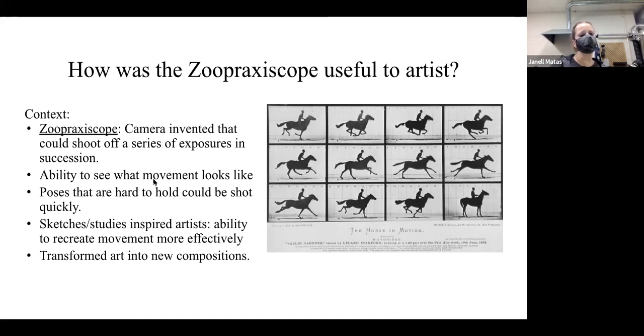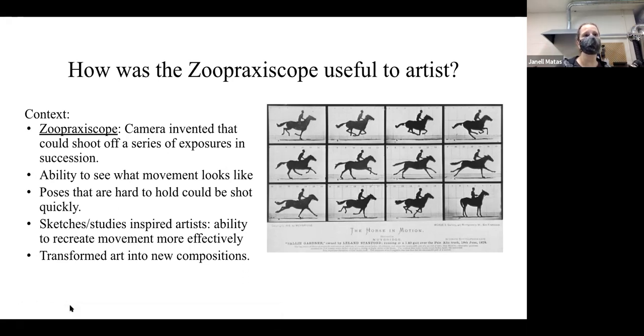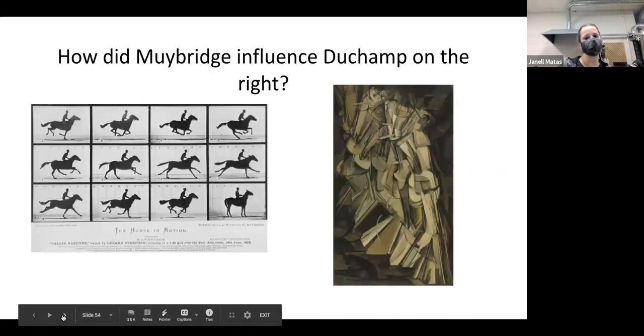And so that gave us the ability to notice how many legs are down when a horse is fully galloping, but also to use photography as a way of holding poses that were difficult to hold, right? So this would be a very good system for artists who were trying to hold dramatic poses. If someone's falling backwards, you can't have your model keep falling. You can't capture that quickly in painting and drawing. It was a great way for people to sketch or to have short studies. And of course, it also helped transform new compositions in new media. I shouldn't say without Muybridge, but Muybridge led to motion pictures, right? So things that we think of as movies and film today.